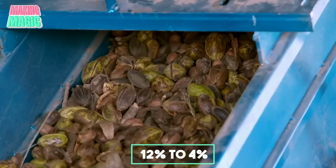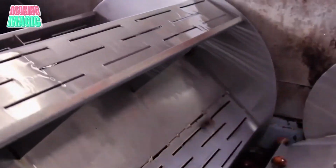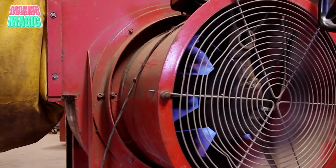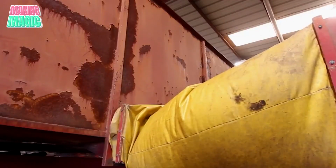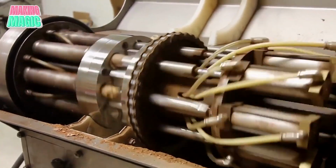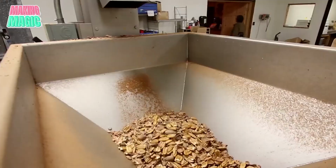After drying, they move to the shelling plant, where they take a quick dip in a chlorine and water bath to clean and rehydrate them. This helps prevent breakage during cracking. Then, it's time to crack the shells. The machine uses pistons to press both ends of the nut, splitting the shell cleanly. The deshelled pecans pass over vibrating sifters, electronic air jets, and visual inspections to remove any lingering shell fragments.